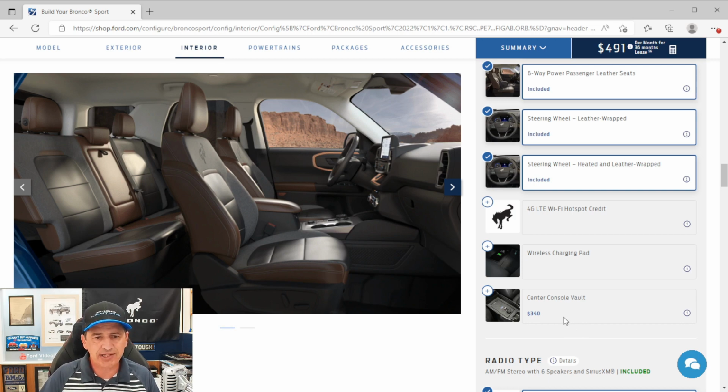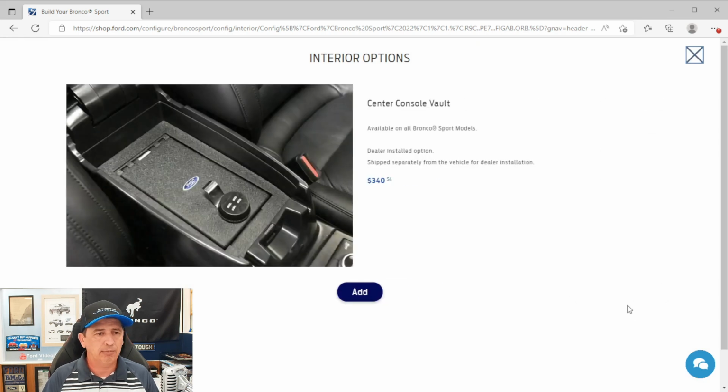And then you do have the center console vault down here. So this is pretty cool too. It's a combination, so if you want to secure something in there, you can do that. The console does not lock itself, so if you want to put things in there, get the console vault. The console vault is a dealer installed option, so if you do get this from the factory, it'll be shipped ahead of time. The dealer would install that for you.